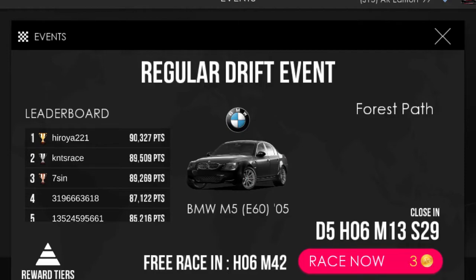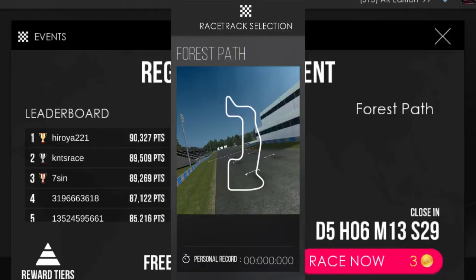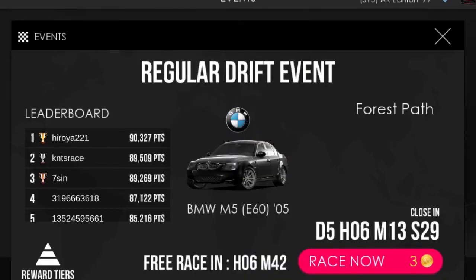This week we're drifting it on the Forest Path circuit, which is something that's pretty unanimous with the drift cars at this point. The drift cars on the drift events go on the track. That's just how Assoluto wants it done. And it makes sense, I guess, you have to be really skilled to be drifting around those kinds of corners instead of an actual drift course.